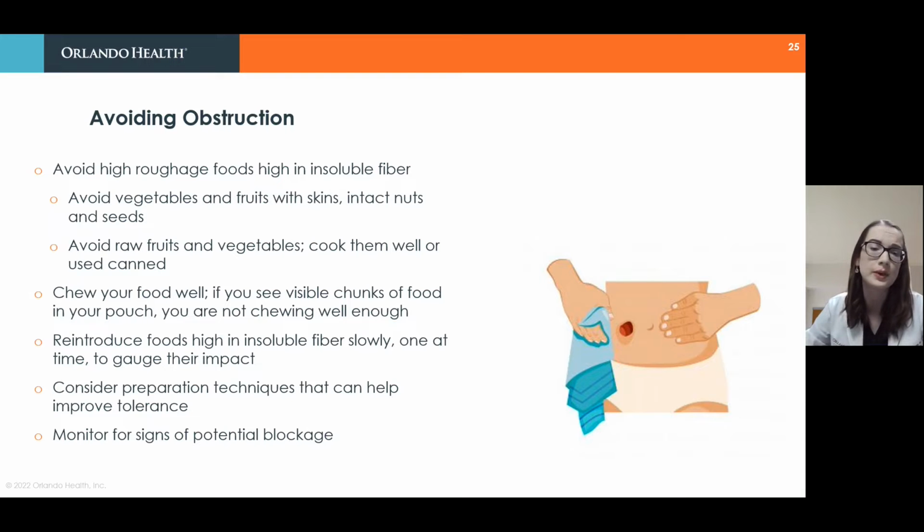And then, of course, throughout this reintroduction process, monitor for signs of blockage. And what that would look like clinically is decreased output through the ostomy. Sometimes, even during times of blockage, we'll see very, very small amounts of just straight liquidy output. Sometimes signs of an obstruction or blockage can also cause abdominal pain, cramping, nausea, vomiting. Those would all be reasons to reach out to your healthcare team if you have concern for an obstruction, decreased output, or blockage.